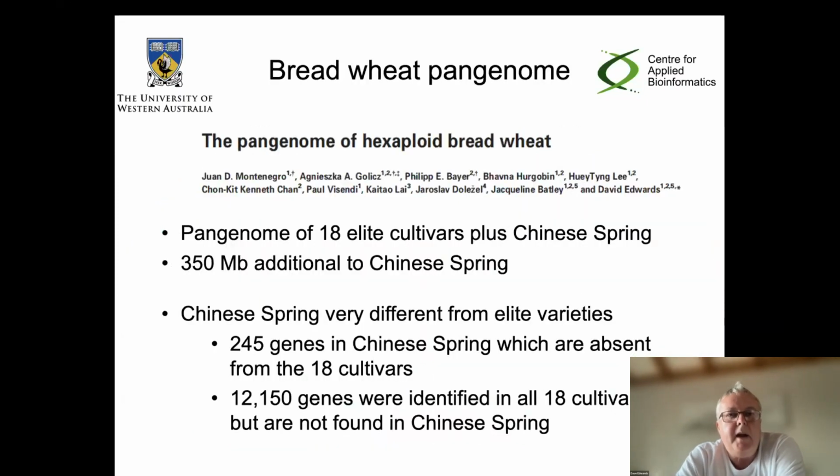Next, we thought we'd give ourselves a challenge. So we made a bread wheat pangenome. We were fortunate enough to work with a collaborative group in Australia a few years before, where we managed to persuade the federal government to sequence a group of Australian lines, only to about 10x coverage. This allowed us initially to look at diversity and look at SNPs. But we thought, well, this data is really quite useful for making an iterative assembly pangenome. So we made a pangenome of 18 elite cultivars plus the Chinese Spring. That was the International Consortium main reference.